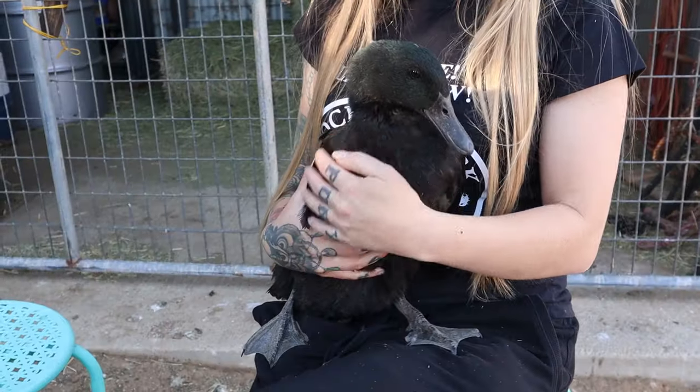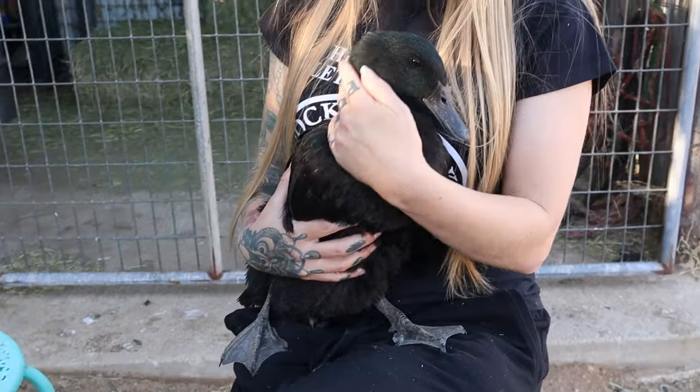Now these girls are almost 3 months old. They're huge, and in a couple more months, soon we'll be seeing shades of black to gray eggs from them. Stay tuned for that video coming up.